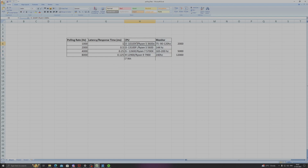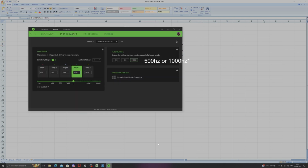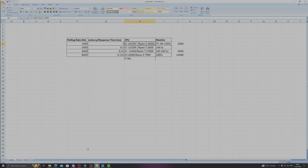Again, to avoid these issues, you might need to lower the polling rate, for example to 500 or 1000 Hz through these settings, and this will make sure that you get smooth gameplay. If you're unsure of your mouse polling rate, then you can also go to this website and check your mouse polling rate there.